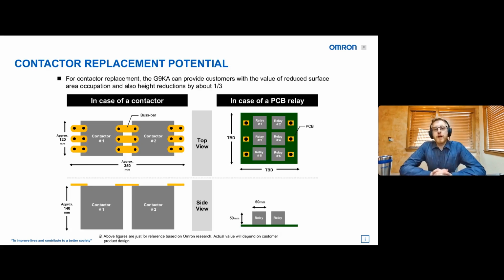So this is what I've been talking about in terms of creating PCB relays for the contactor realm, the very high voltage realm. You can see on the left, contactors are very bulky. They do carry and switch a very high voltage and very high amperage, but sometimes you don't need that high of amperage or that high of voltage switched. Mainly focus on the amperage side of things. So it's potential that we can use 6 relays in the place of a single contactor.